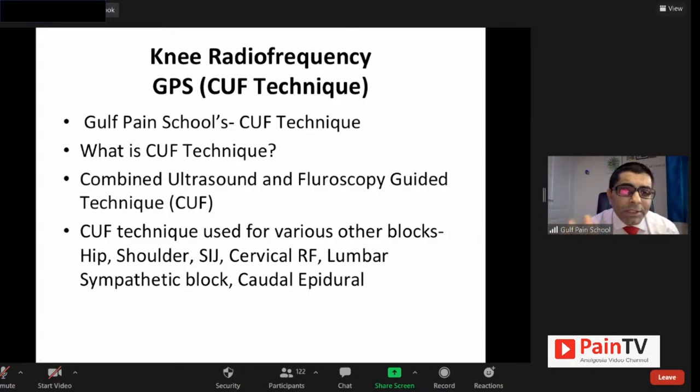Now, radio frequency technique. We teach a technique at Gulf Pain School called the CUFF technique, which is a combined ultrasound and fluoroscopy guided technique. We teach the CUFF technique for various other pain blocks: hip, shoulder, SIJ, cervical RF, lumbar sympathetic block, caudal epidural. So there are various other places where you can use a CUFF technique.